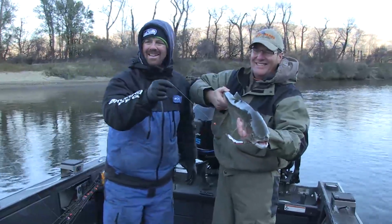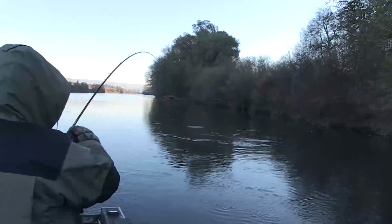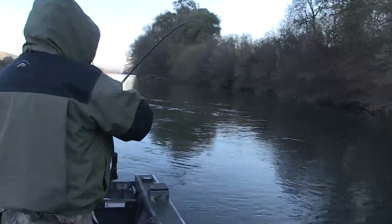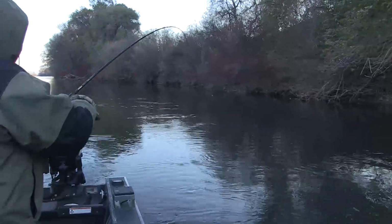Yeah. Look at that. A little bit of line. Yeah. Taking a little bit of line. Now we're having some fun. Yeah. Nice job. Oh, nice fish. Looks like another hatchery fish, too.